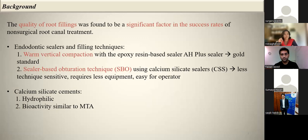As we know, the quality of root fillings, that is the obturation, is a significant factor in the success rate of root canal treatment. A number of endodontic sealers and filling techniques have been used and assessed in research studies. So far, warm vertical compaction with resin-based sealer has been termed the gold standard technique. Another technique, the sealer-based obturation or single cone technique, is less technique sensitive, requires less equipment, and is also easier for the operator. It has been used with different sealers, including calcium silicate sealers, which are hydrophilic and have bioactivity similar to MTA.